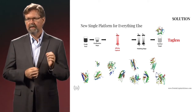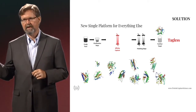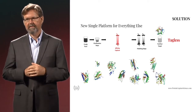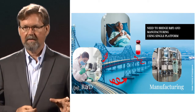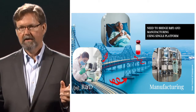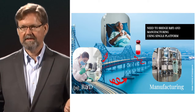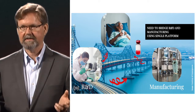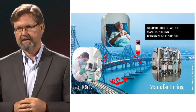This would be unique and uniquely powerful because it could be used both in research during discovery, but then the exact same process could be used in manufacturing. It de-risks and streamlines the entire research and development program. The key to this technology is that it allows the research and development, which depends on tags, to be bridged to manufacturing under a single platform. Normally, when you transition from research to manufacturing, there's a lot of risk involved. But if you can use a single method to do both, then you reduce the risk, you streamline, you decrease the cost, and you accelerate these drugs to market. And this technology that we've developed is unique in its ability to do this.